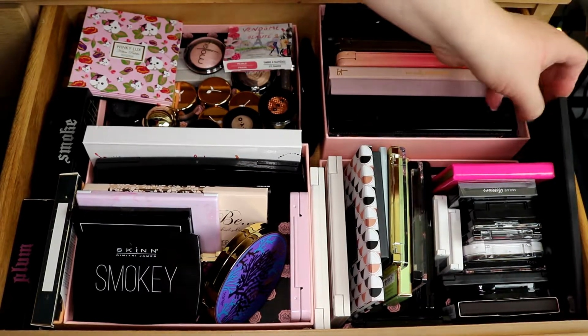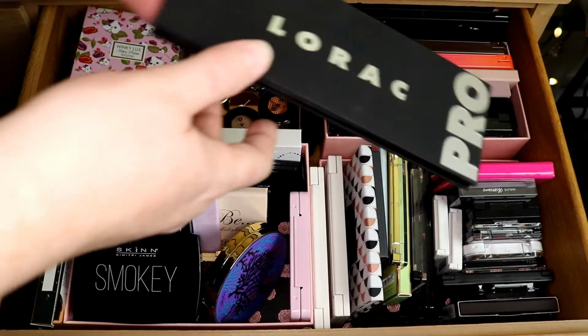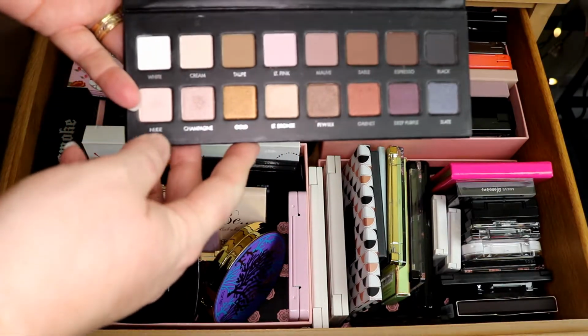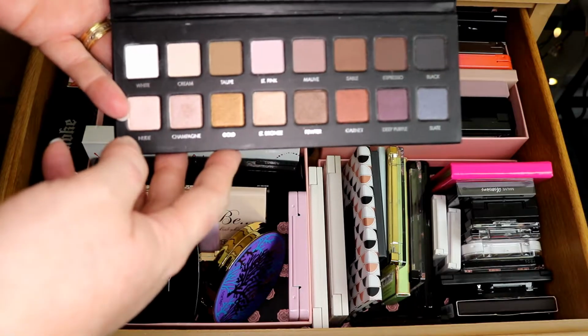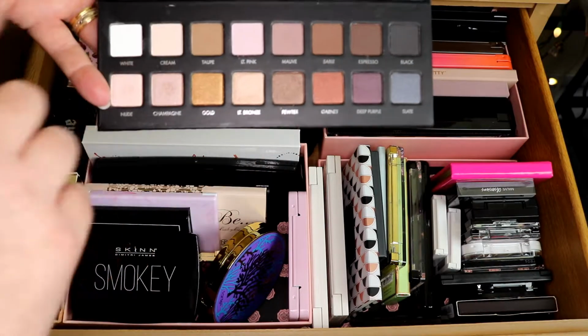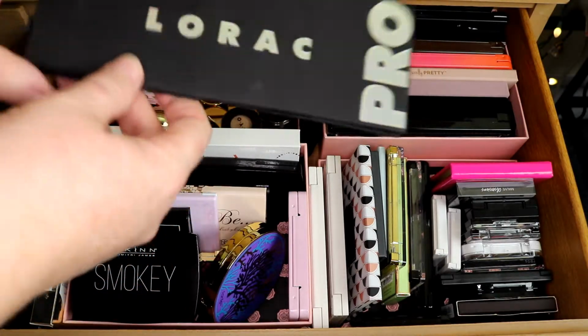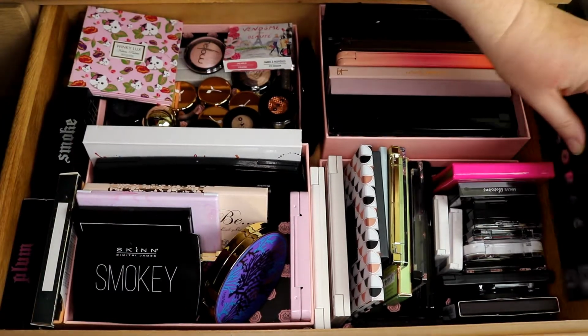Over here on the side I have tucked in, because it is a very thin, slim palette, the Lorac Pro #1. The very first one. I do like this palette. I think it's got a lot of nice colors. It's got one row of mattes and then one row of shimmers. And I do like that palette.